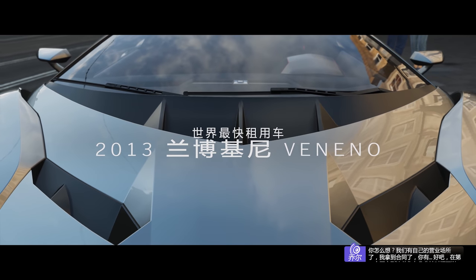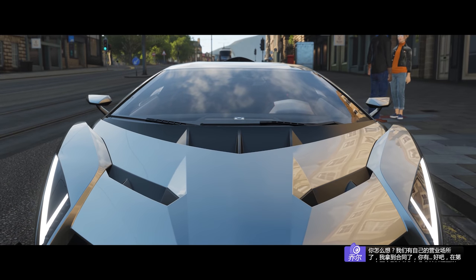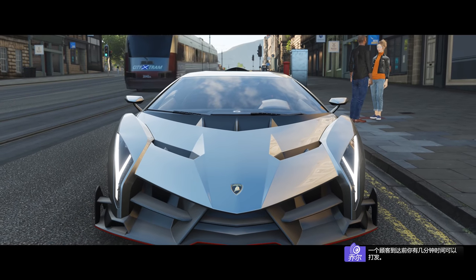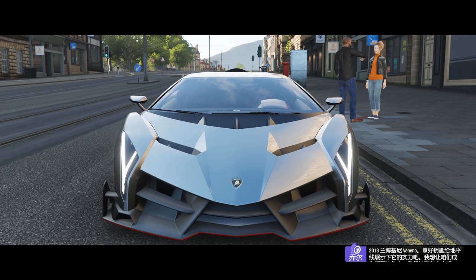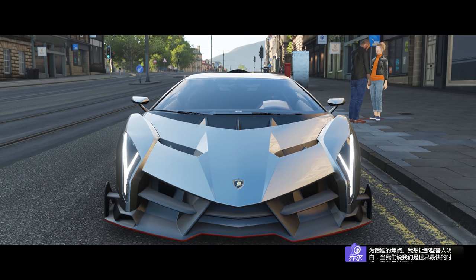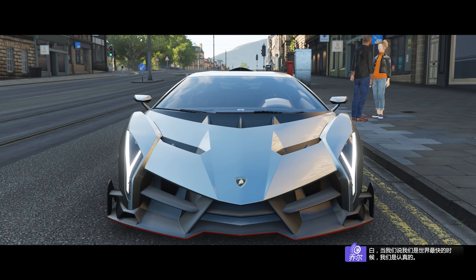What do you think? So, we've got the premises, I've got the contacts, and you've got... Well, you've got a few minutes to kill before our first client arrives. 2013 Lamborghini Veneno. Take the keys and show Horizon what it can do. I want them all talking about us. I want the punters to know that when we say world's fastest, we mean it.